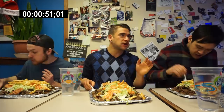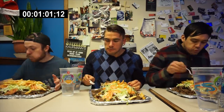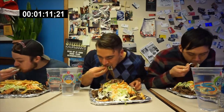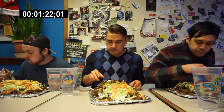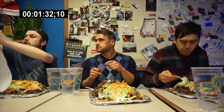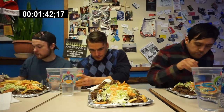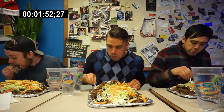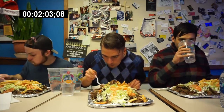This is my first time having a gyro challenge, and actually the first time I had a gyro in a number of years, it was a long, long time. I barely even remembered what they tasted like, or more specifically what tzatziki sauce tasted like, as that's one of the main flavors in a gyro. I've done a number of donair challenges. No, it's not a doner kebab, and no, it's not a gyro. It is a donair. It's a different food, but a similar style with shaved meat. But that tastes different than a gyro does.